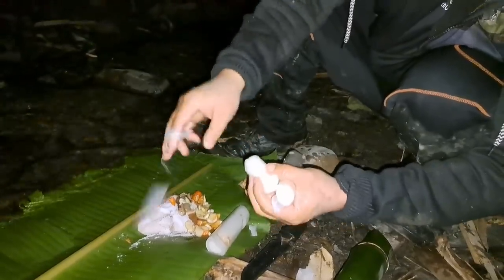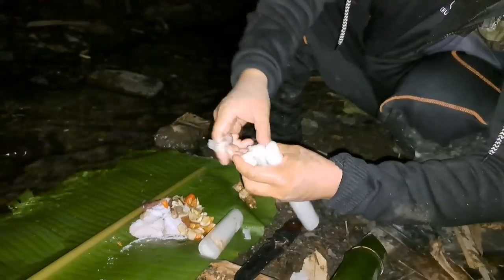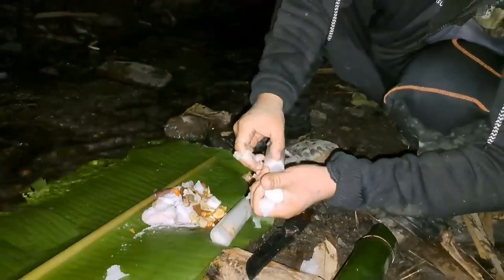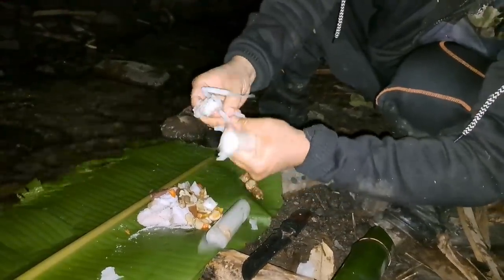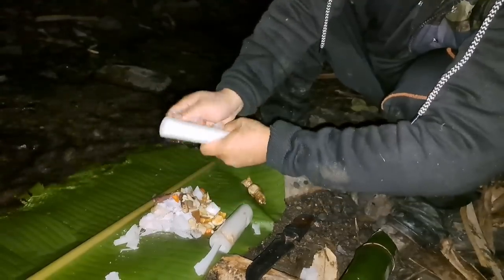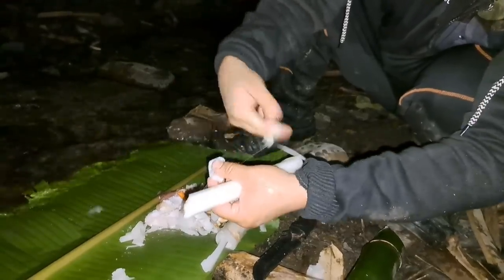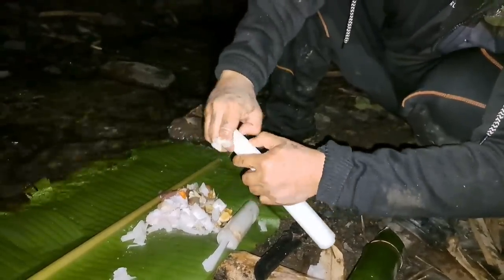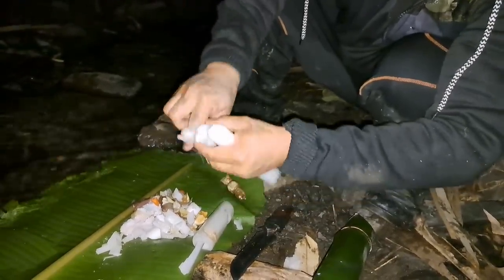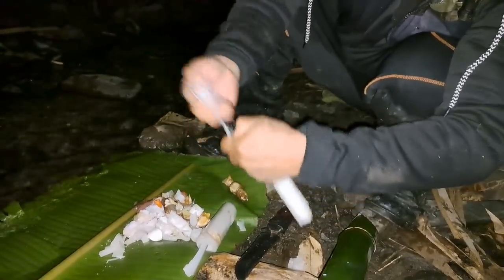See? Something like this. Add it here. So if you add all these things, you don't have to put that much water inside the dish, because these contain water inside. This contains water, so you don't have to add that much water in the dish.